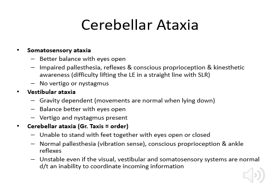Remember, the cerebellum is your main coordinating center. So even if the other senses are fine, if you can't coordinate vision and somatosensory and vestibular, then you're going to have problems with balance and ataxia. So they're unstable even if the visual and vestibular and somatosensory systems are normal.